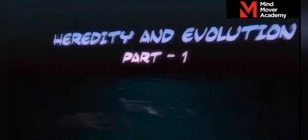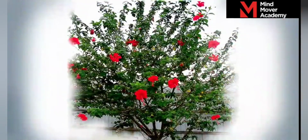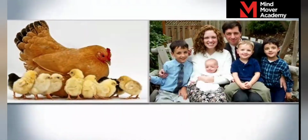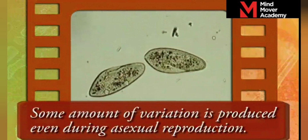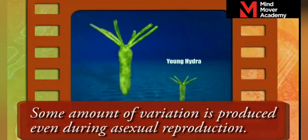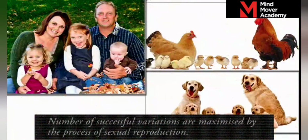Heredity and evolution. Part 1. We have seen that reproductive processes give rise to new individuals that are similar but subtly different. We have discussed how some amount of variation is produced even during asexual reproduction. And the number of successful variations are maximized by the process of sexual reproduction.